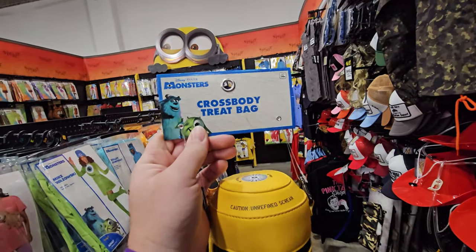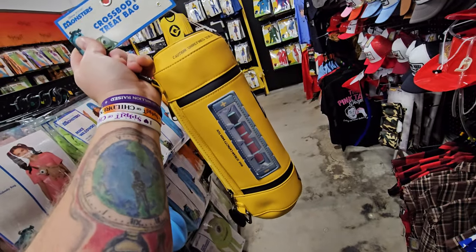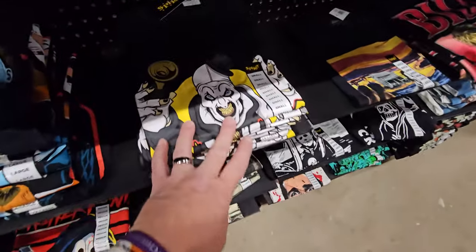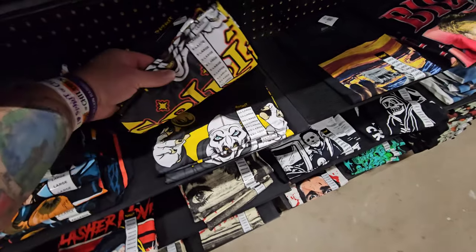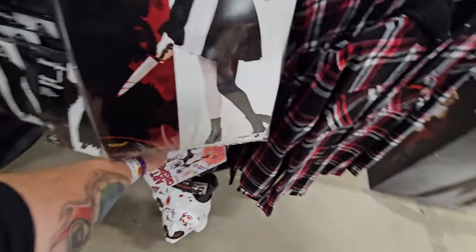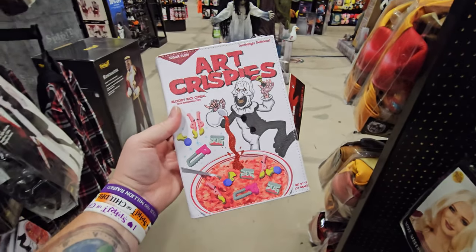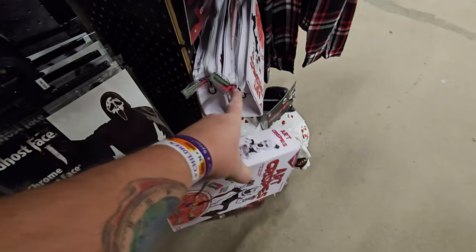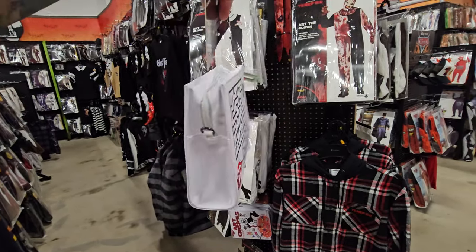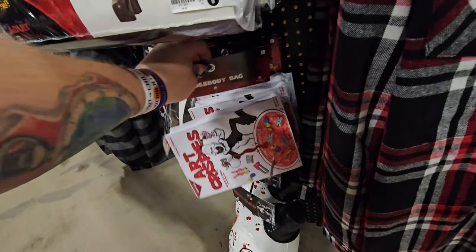The crossbody treat bag, which is actually a Monsters, Inc. scream container. And look at this, just like the other store, they actually have a whole stock of the Art the Clown Spirit logo shirts. Holy crap, look what else they have, guys. They have the Art the Clown Art Krispies crossbody bag. Not only one, they have three of them. That is amazing. I haven't seen these in any stores in the States at all yet, and they have three in this store right here.